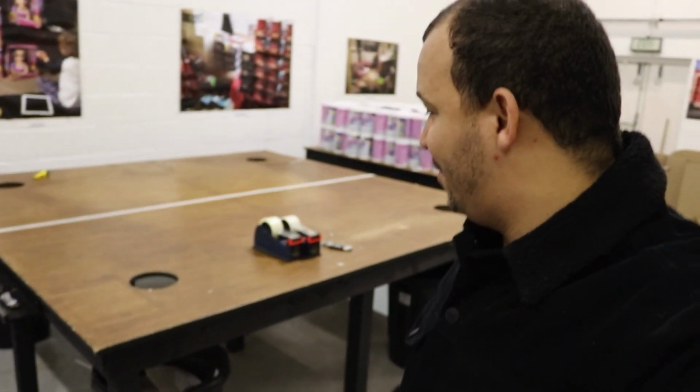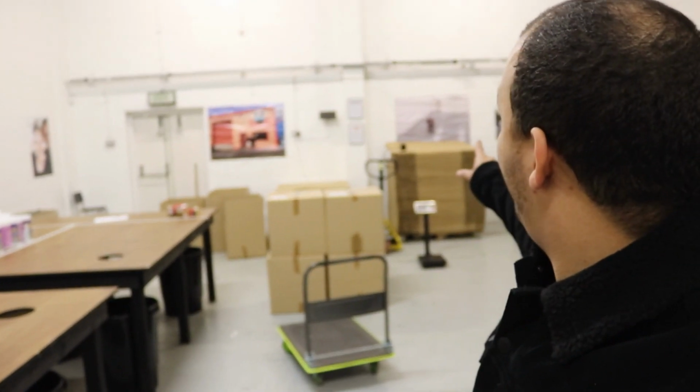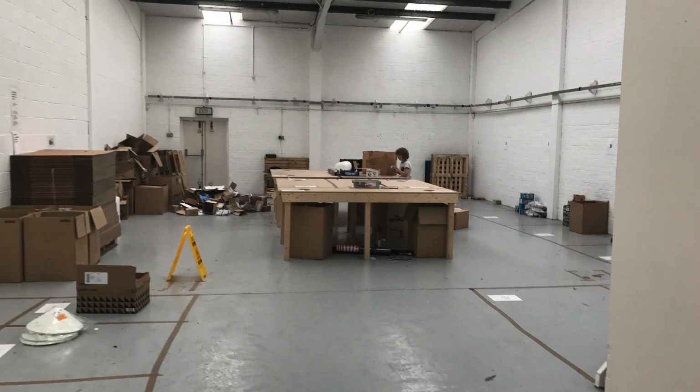Then we go on to these. These are my babies. These are our tables. When we first moved in here, we actually had no tables. You'll be able to see a little later, because we've got pictures all the way around, where we had no tables to begin with. So we've had to build up from basically what we had. We only shipped out of that area right at the beginning, next to that shutter, because we didn't have the demand for anything bigger.